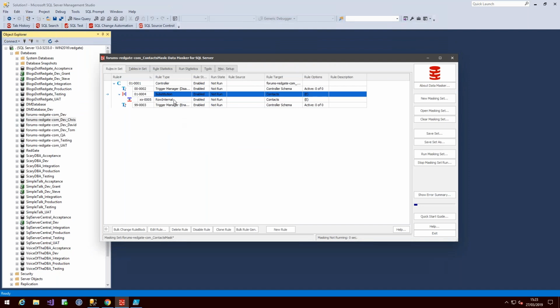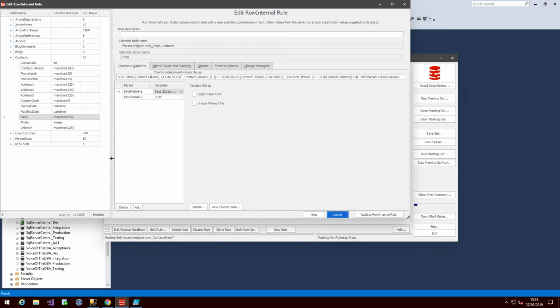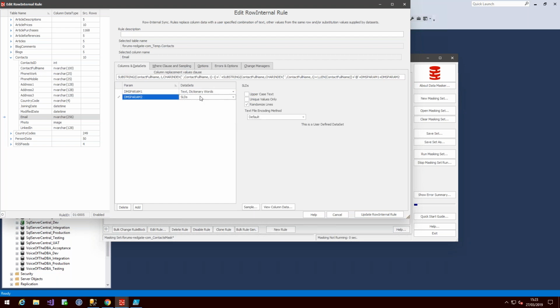Now, what we then have is a row internal synchronization rule. What this is doing is effectively taking out the substring of our full name column. It's taking the first name and the last name that have been newly masked, and then it's concatenating them together, utilizing two more of Data Masker's data sets, in this case, text random dictionary words, and our second level domains user defined data set as well. And it's concatenating those all together, such that we'll end up potentially anonymizing Chris Unwin to be Tom Austin, and then tom.austin at a random email address like at happiness.localhost or at window.example.com.